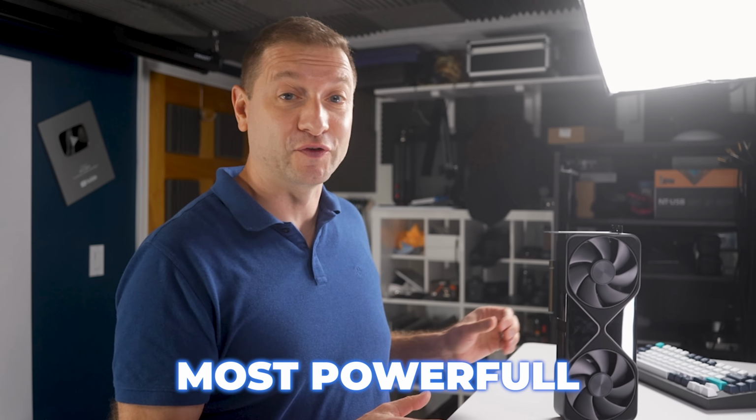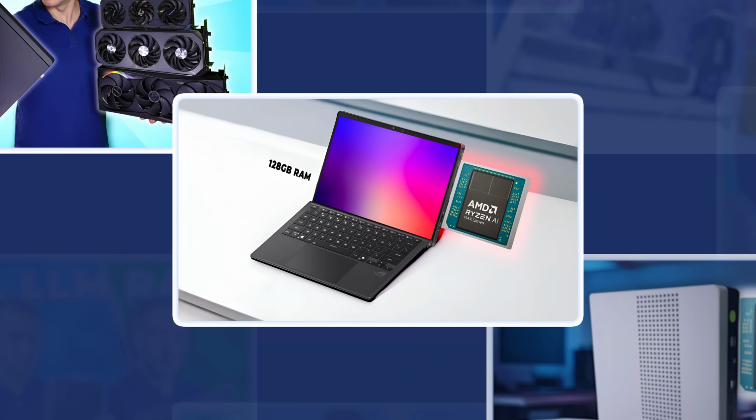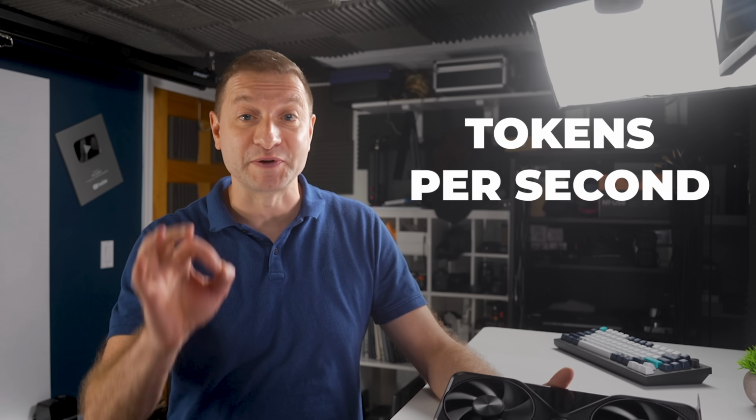I set out to build the smallest possible, most powerful computer for large language models, or LLMs. So far in my hardware LLM tests, I've been measuring tokens per second, but this time around I'll take size into account and measure tokens per second per cubic centimeter. The higher the number, the better.